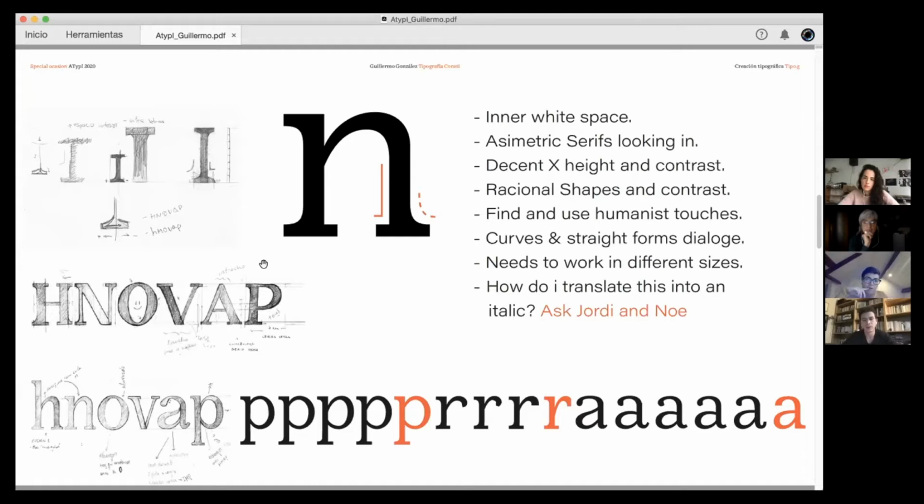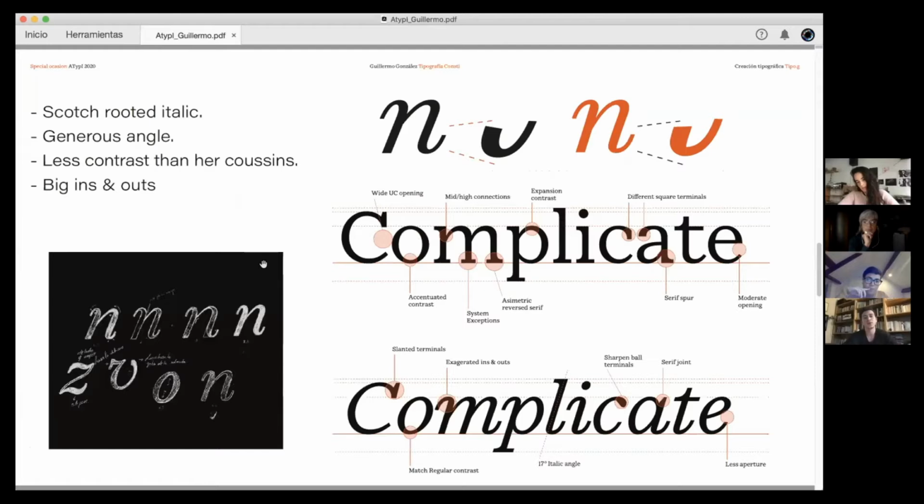And one day I was talking to Jordi that I was having a lot of trouble thinking about how to translate all that into an italic, and he told me that maybe I will need to take a more historical point of view and take a Scotch rooted italic with a very generous angle to contrast a lot with the Romans, and also take advantage of that typical ins and outs of the italics and make that dialogue here.